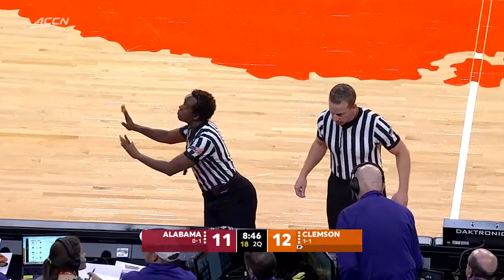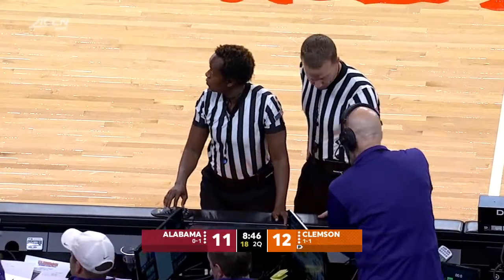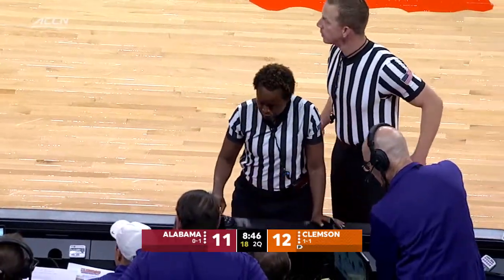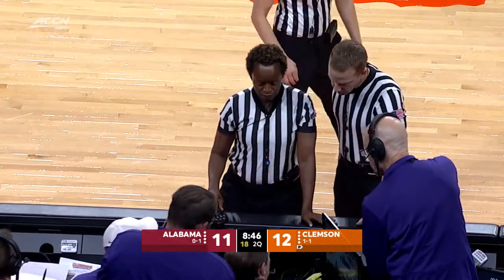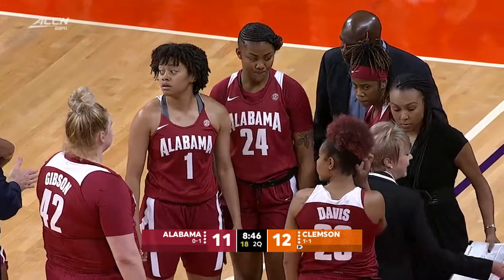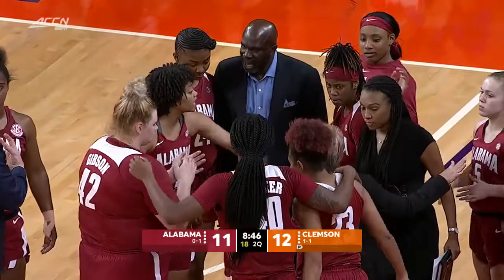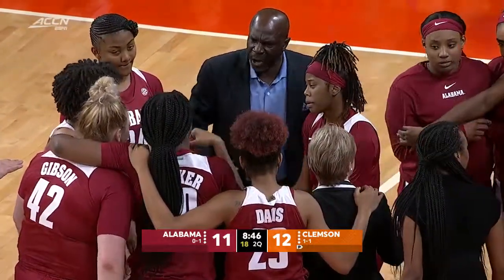All right, so we're going to have double technicals here, we're being told. So we'll see a technical on Johnson and a technical on Thornton. And then they'll review to see what else they have. Yeah. And after we just saw the same replay that the officiating crew will see here tonight. Double technical fouls, and I don't think there was anything else in terms of extracurricular activities.